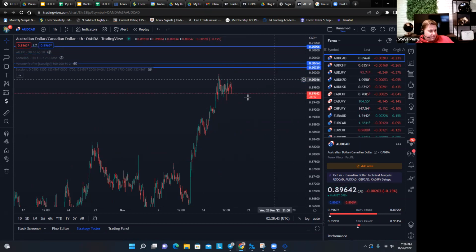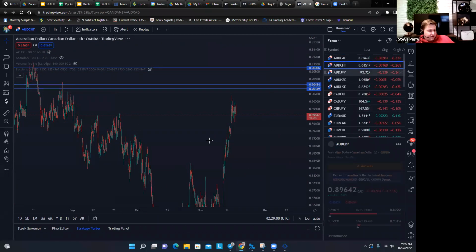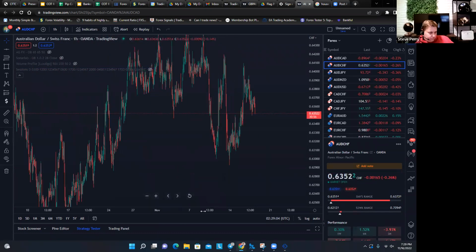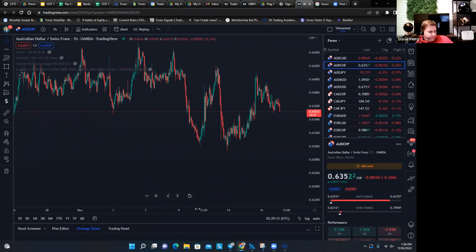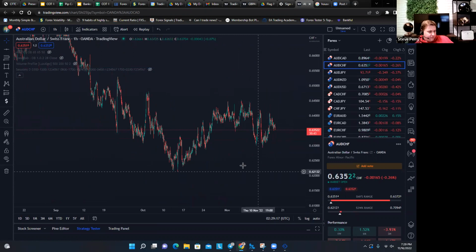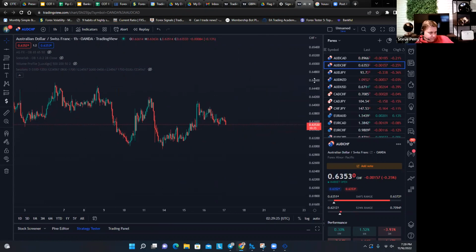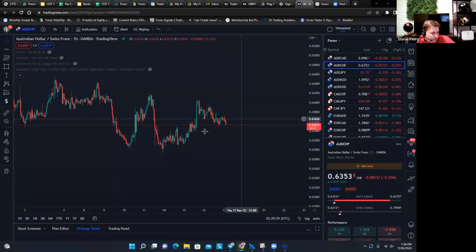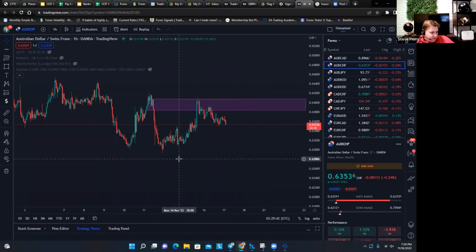On the Aussie CAD, let's see if this goes up. We'll see about that. Oh, there's no range up here. So no, I'm not interested in Aussie CAD. Really not interested. Well, actually, on the Aussie franc, yeah, there could be an opportunity here. Something like this where this would be the range kind of thing. If it came back up into here, that could be a good sell potentially.